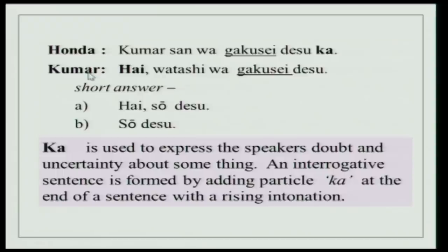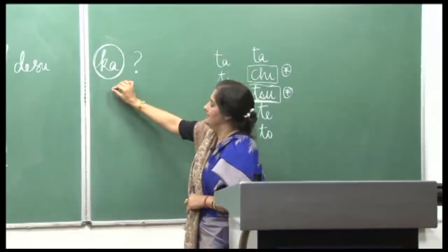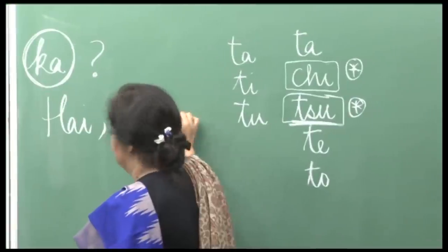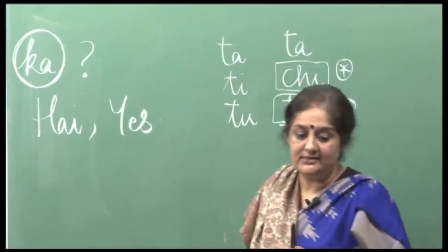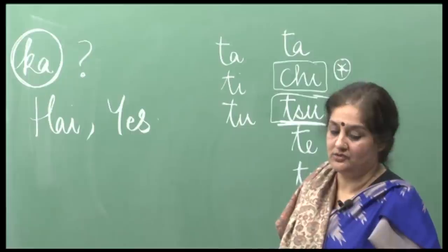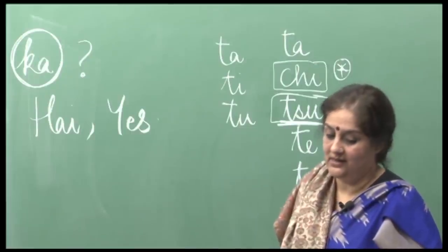Again, Honda-san and Kumar-san over here. Honda is asking Kumar-san, "Kumar-san wa gakusei desu ka?" See, you can see Kumar-san is given over here. "Hai, watashi wa gakusei desu." This word hai, which I am introducing now, means yes. Yes, I am a student. Gakusei is a student. So Kumar-san wa gakusei desu ka?